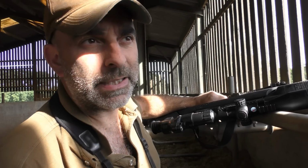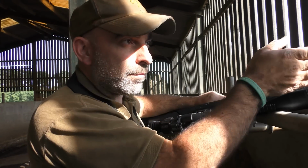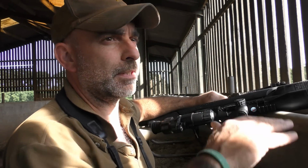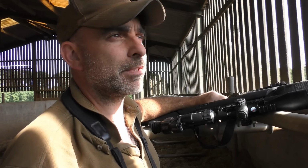It's actually quite handy here because they tend to land on the roof of this cow shed and then drop down into the yard, which means when I'm here, as they drop in, I can get behind the rifle and get on roughly where they're going to land. So hopefully when they've actually touched down, it's just a case of tweaking the rifle over a little bit and shouldn't give away too much movement.